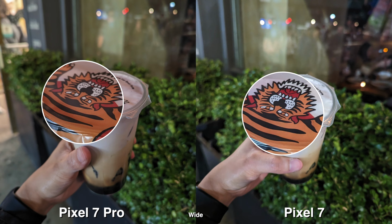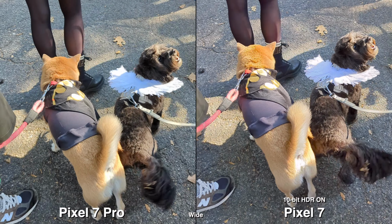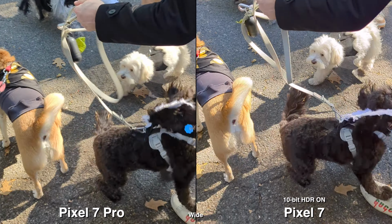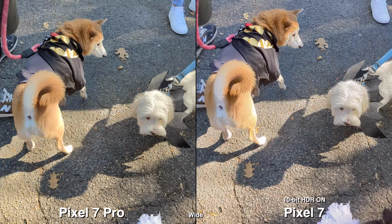In terms of using the 10-bit HDR, as a normal person, I think it's just easier to turn it off just because the extra step is kind of annoying if you want to edit it on your computer, and I think it just looks better without it.